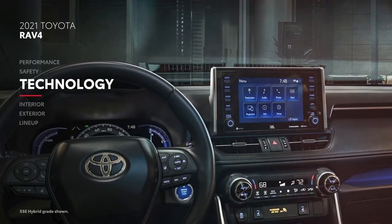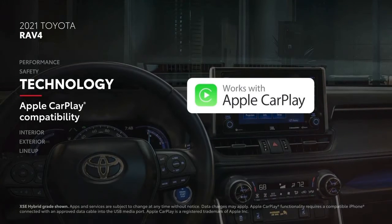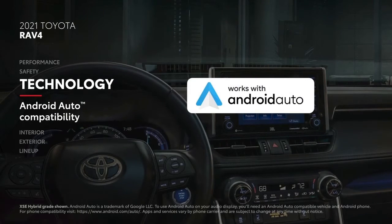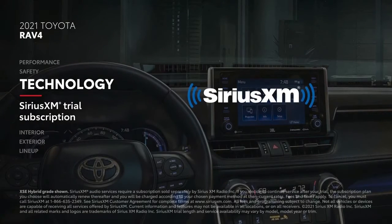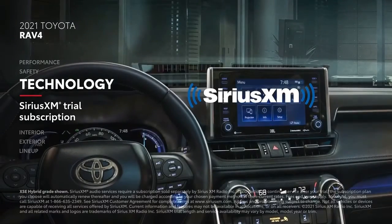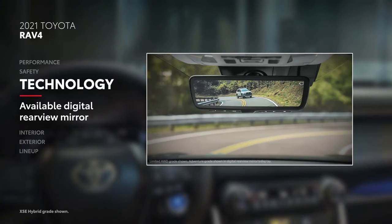With all of its intuitive tech and connectivity features, RAV4 is packed with intelligent details, including standard compatibility for Apple CarPlay, which connects drivers to Apple Music, Maps, Messages, and other favorite apps from your iPhone. In addition, Android Auto makes it easy to stay connected to Android devices, while Amazon Alexa connectivity keeps Amazon's digital assistant just a question away. Plus, there's a standard 3-month SiriusXM All Access trial subscription to more than 300 radio channels accessible throughout the country. And RAV4 Prime also features an available 9-inch touchscreen, which is the largest ever for RAV4. Plus, select RAV4 grades come equipped with a digital rearview mirror to help see behind the vehicle.